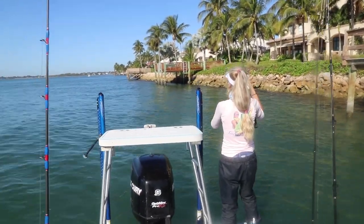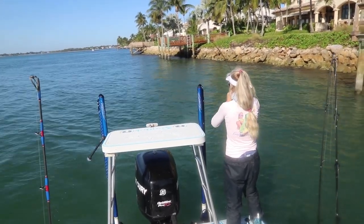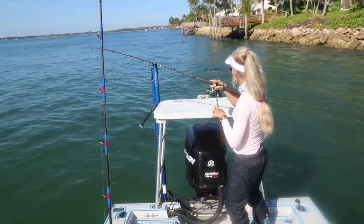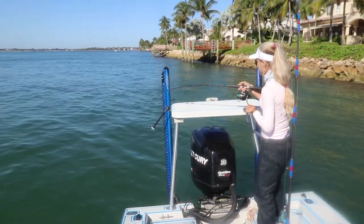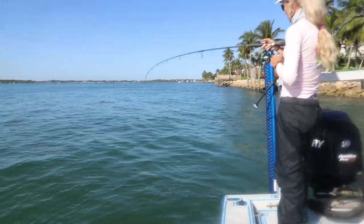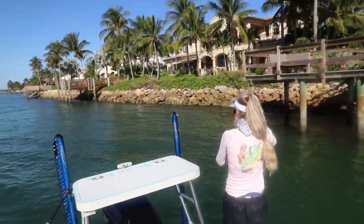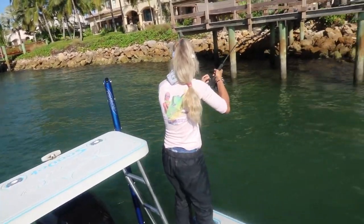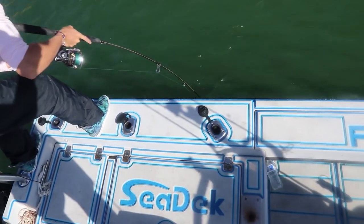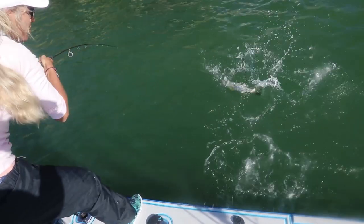Fish on! We got another snook. They're jumping all over the place. I got my drag locked down a little bit here because I'm fishing structure. Don't want to get broken off. He wants to go this way, wants to go back to the structure. Going deep, underneath the boat. Uh-oh. Get over here. He's all the way on the other side right now. There he is.